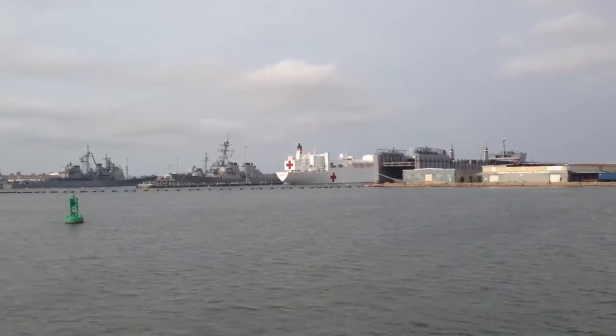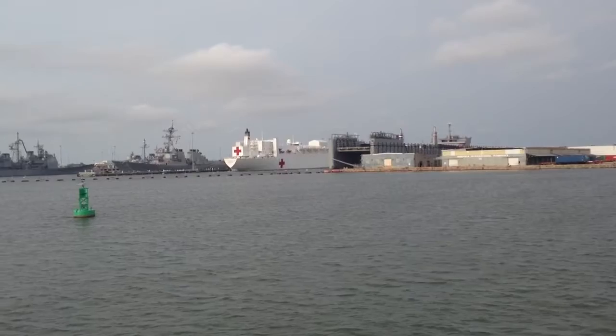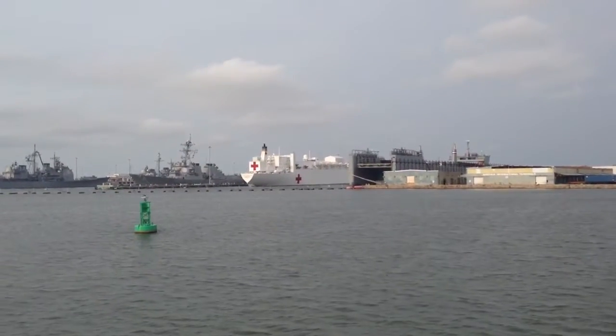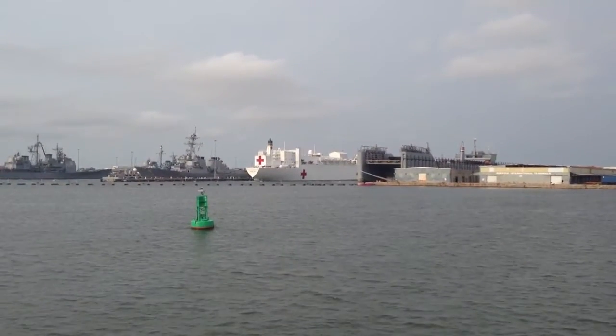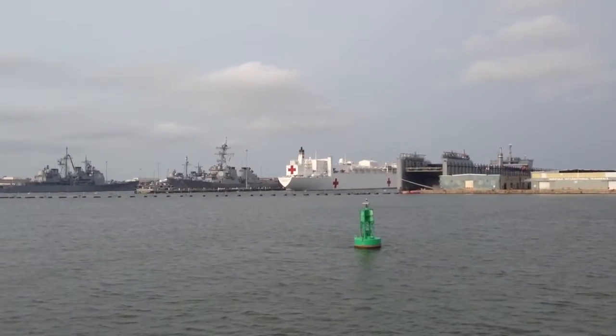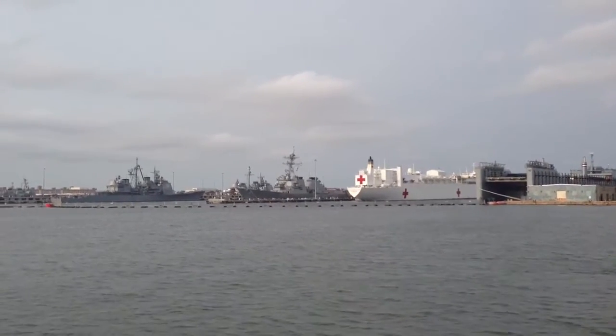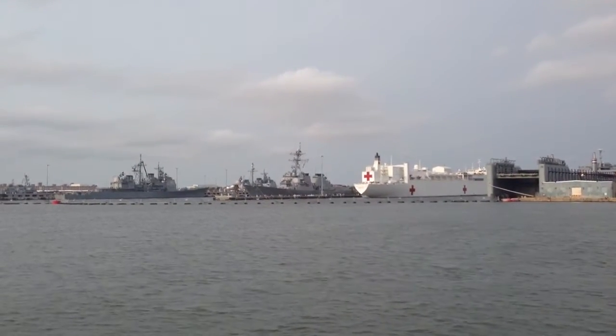The Comfort is equipped with 1,000 hospital beds and 12 operating rooms. When in service, you would have a crew of about 70 civilians and up to 1,200 Navy medical and communications personnel. For quite some time, the Comfort was headquartered in Baltimore, Maryland, but a few months ago, headquartered here in Norfolk. She's operated for the Navy by the Military Sealift Command.